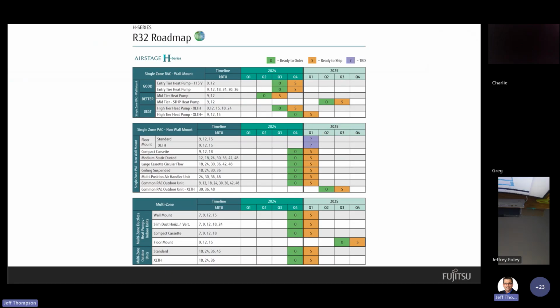So what do we do regarding the buy-up of R410A? How are we going to make sure we have enough equipment? Well, we utilize this roadmap that was provided by Fujitsu. You can see the orange there with the S. That indicates when they know the units of the new R32 are going to be in America and available.